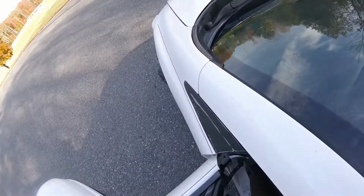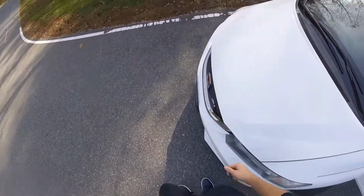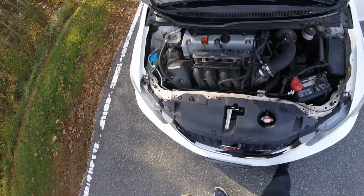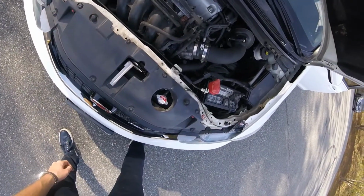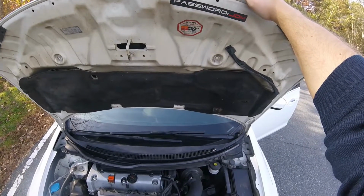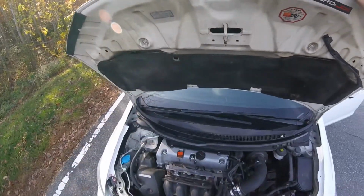Let's pop the hood and see what's under there. So we got our 2.4 liter engine in there. I can see there's a custom K-tuned intake. There's also a K&N sticker here. But that, I think, yeah, that looks stock to me. Well, this doesn't.